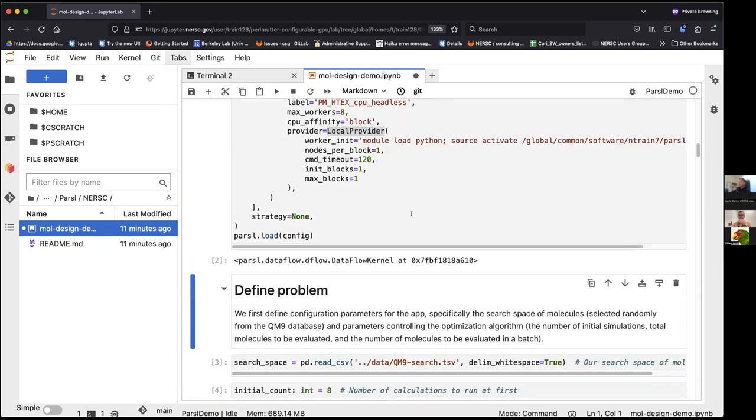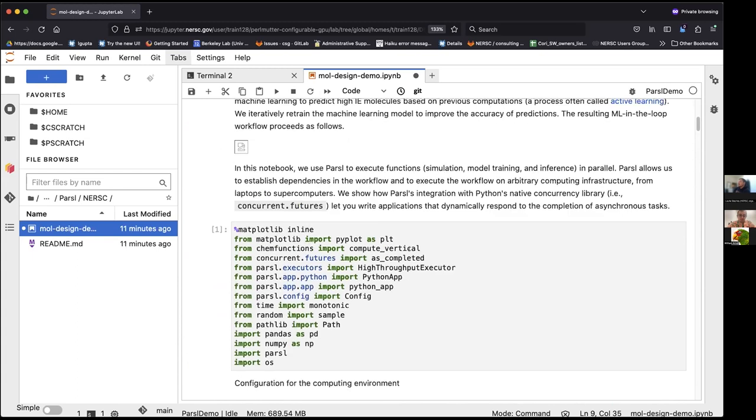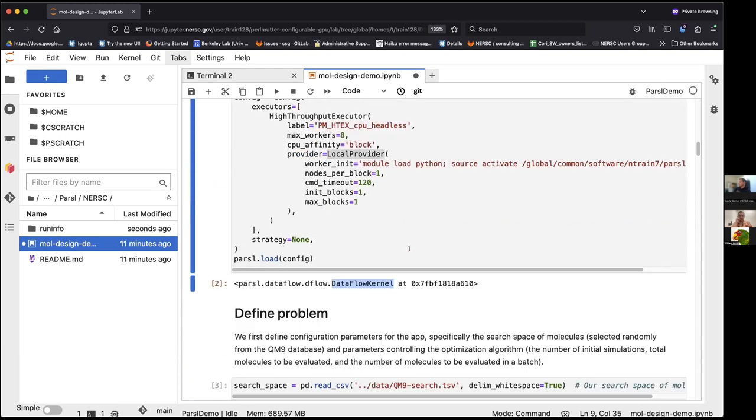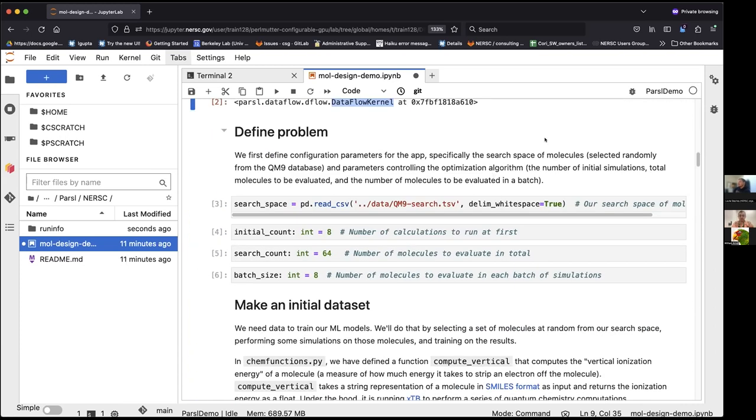So as we execute it, we now see that the dataflow kernel has been launched. And from this point onward, all the notebooks, even if you have different folders for Parsl, for NERSC, OLCF, they're all kind of the same. So let me go through this step by step.